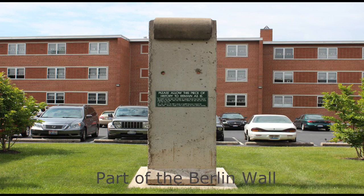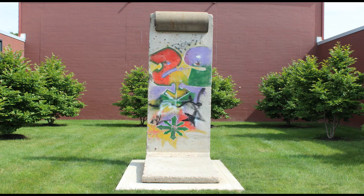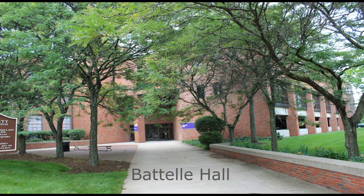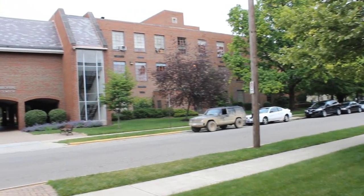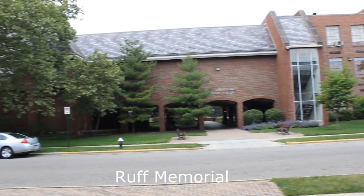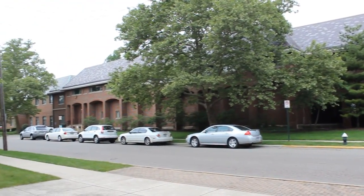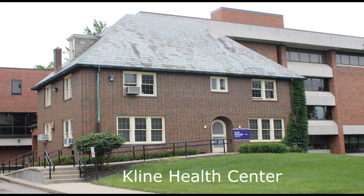A piece of the Berlin Wall is a popular attraction for visitors and incoming students. Obtained in 1992, the wall was given on long-term loan from a German-based corporation. On one side is colorful graffiti written during the separation of East and West Berlin, while on the other side is blank concrete revealing a few bullet holes, evidence of the confinement of East Berliners.